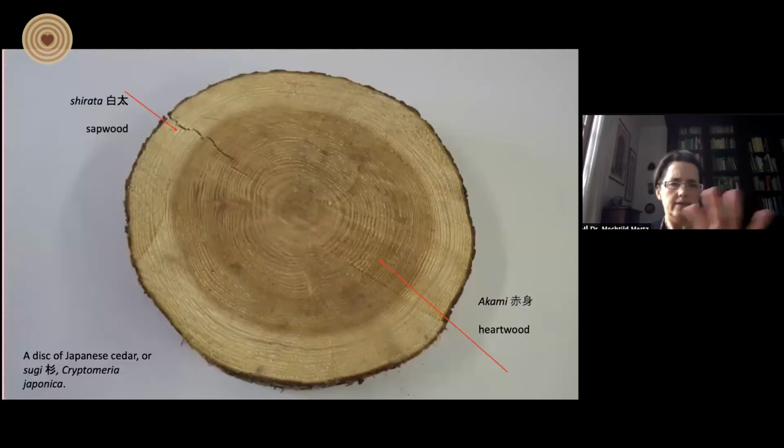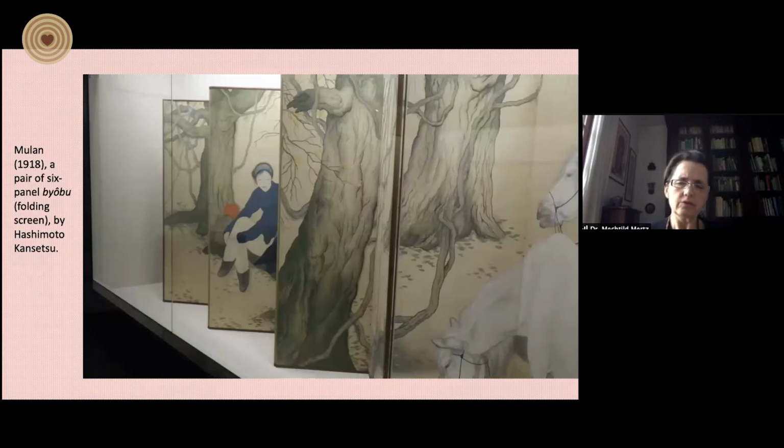A closer view. And what is sapwood? This is the very outer part of the wood. That was used for the inner lattice of sliding screens or folding screens. Here you have a folding screen. Of course, these are artworks that need to be protected as much as possible.